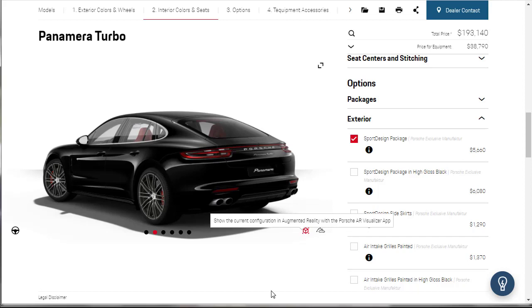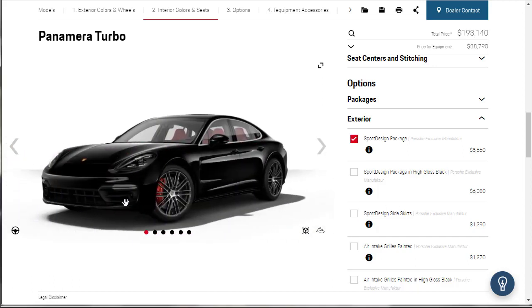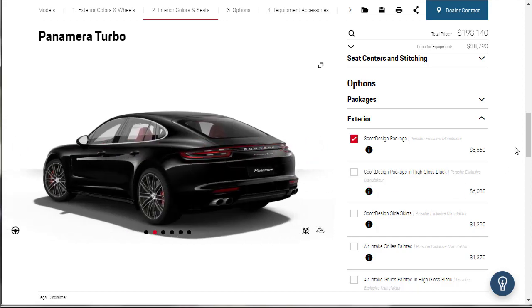Okay, for exterior options or packages, I only selected one. I selected the sport design package. That gives you the side skirts, the rear diffuser, the updated front end. It's a sport package. It's a body kit, basically. It's a $5,600 body kit, but it's a body kit nonetheless.